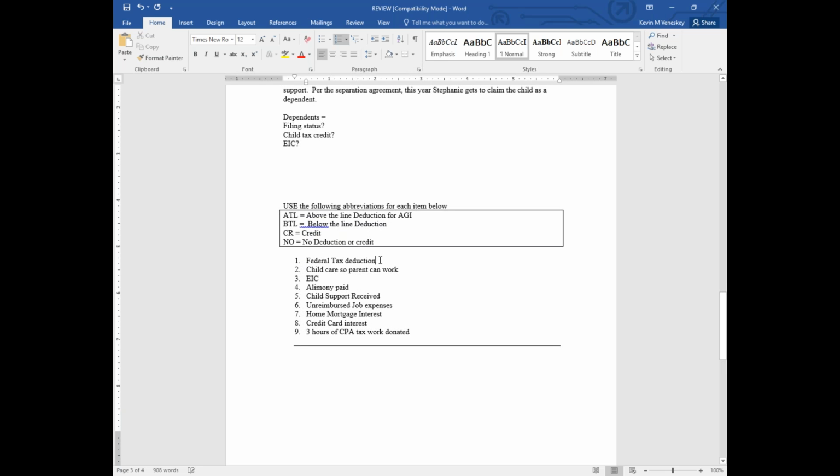Federal tax deduction. So you had to pay money for your federal taxes. Where do you get to deduct that? The answer is nowhere. You don't get a deduction or a credit for that. Child care, so the parent can work. Yep, that's fine. That is considered a credit, the child and dependent care credit. EIC, that's considered a credit.